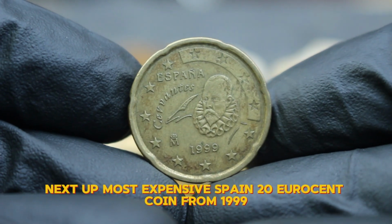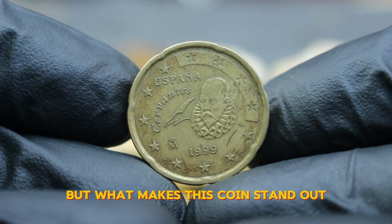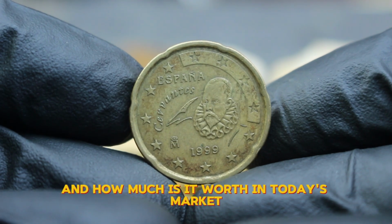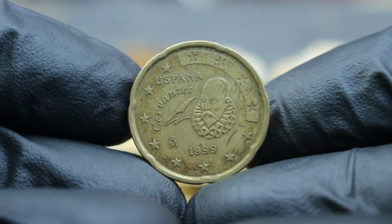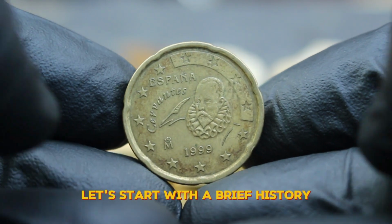Next up, most expensive Spain 20-euro-cent coin from 1999. But what makes this coin stand out, and how much is it worth in today's market? Let's find out. Before we dive into its value, let's start with a brief history.